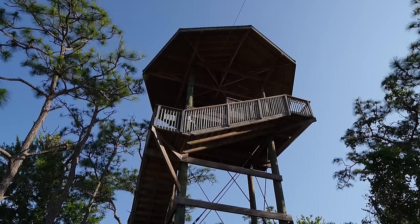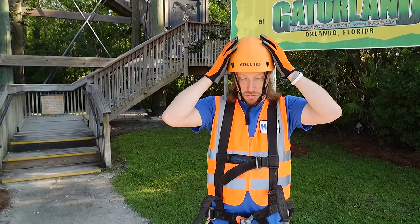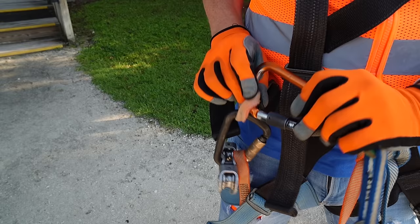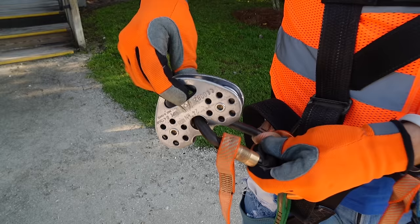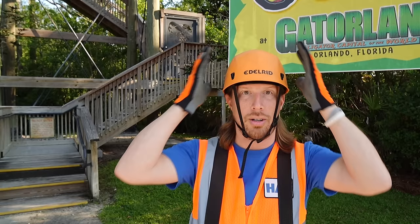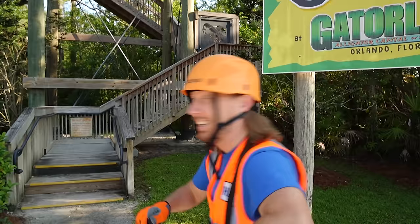Oh, yes. But first, we gotta make sure we have our safety equipment on, like our harness. That's it. And this is our leash here. And look, it's a carabiner, and it's orange. I love that. And this is the pulley. This is what actually attaches to the line. Oh, and I almost forgot my helmet. And look, I got an orange one today. Let's make sure it's nice and snug. We're good to go. Let's go have some fun. Come on.